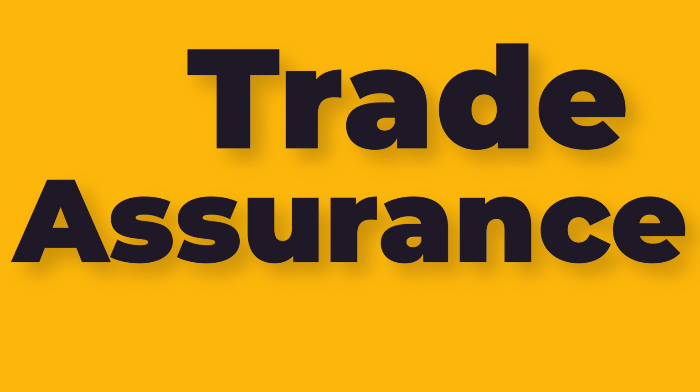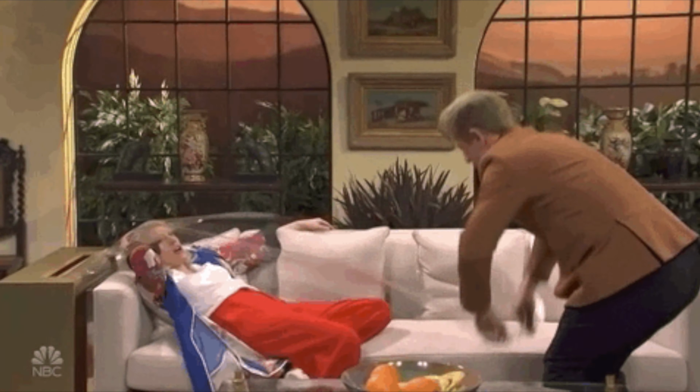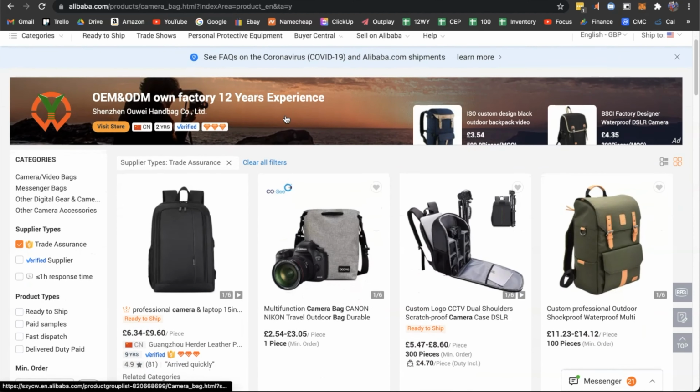When I order, I always use something called Trade Assurance. If we select this, it will allow us to order via Alibaba, and then you get the protection that you would get if you order something on eBay or Amazon, where you get the platform protection. So that's ideal. Verified supplier basically means that Alibaba has looked into them, and there's another one where they've actually visited the factory site and can confirm that it exists. But when you're going for someone who's got multiple years of experience, then you're pretty much set in that sort of way.